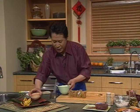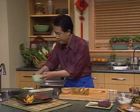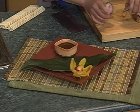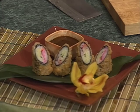When this is all nice and done, we're gonna put this right over here. This is our dressing, okay? And then, we will put this right over here, and that's our ahi roll. Look at this, beautiful. This is what it is, Chef Glenn Chu's Better Ahi Rolls.